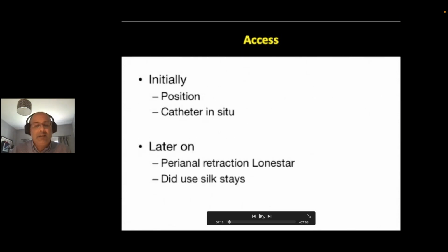Initially, access, as I say, we do an open perineal approach, low lithotomy with the legs low enough down that we can make the perineal incision precisely in the skin crease, and we put a catheter in situ, bladder catheter in situ. Later on, we have for a long time used a Lone Star retractor for reasons that I'm going to explain. For a while, we went back to using silk stays, and you'll see that in this video. But actually, we've used Lone Star for quite a while, and the placement of the Lone Star pins differs.